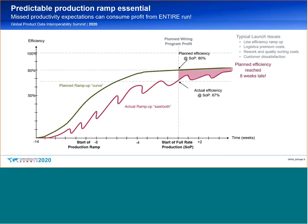Perhaps there are unexpected design changes or mistakes in creating tooling, work instructions, or errors in other production process support artifacts. We respond to that with rework, expediting, or overtime, resulting in unexpected scrap, fees, and labor costs. Suddenly, at the time we expected to start full-rate production, we're only, say, at 60% operating efficiency. While this may not sound that bad, the problem is that until we reach our 80% target some weeks later, we will be losing money on every harness.